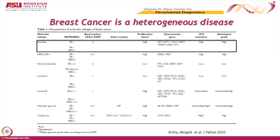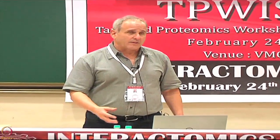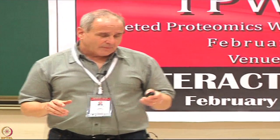Because it doesn't have estrogen receptor and it doesn't have HER2 receptor, a lot of the drugs that we have today, like Herceptin and tamoxifen and the different inhibitors, will not work on that disease because the companion diagnostic is negative, right? So we thought, wouldn't it be good if we could get some markers for that disease?